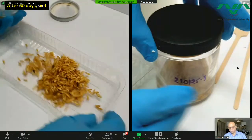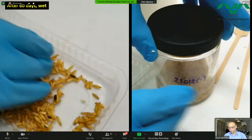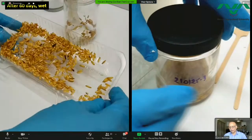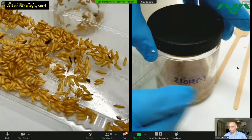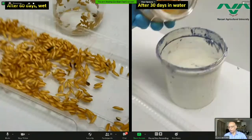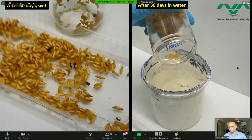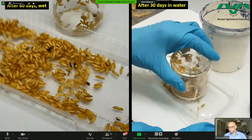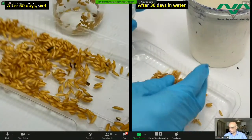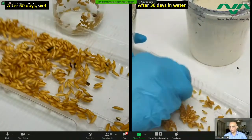Soggy. Very hard, still very hard, not soft. It looks like there was no effect of water. And then we left it in the water, so flooded with water. No bad odor at all. Even after 30 days in water, no germination. Still very hard. The shell did not become soft or anything, it retained its hardness.